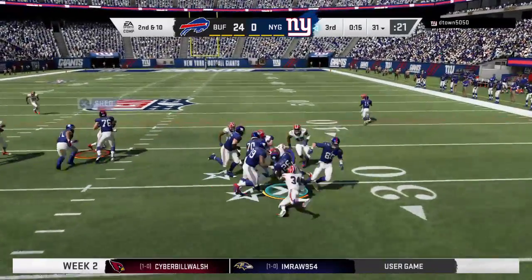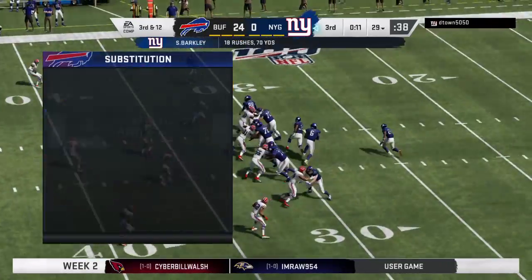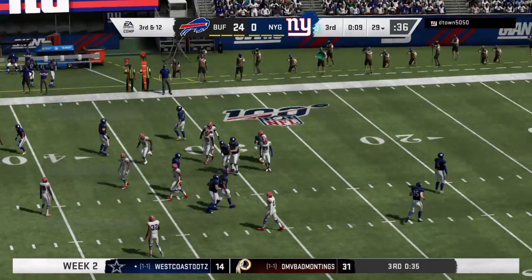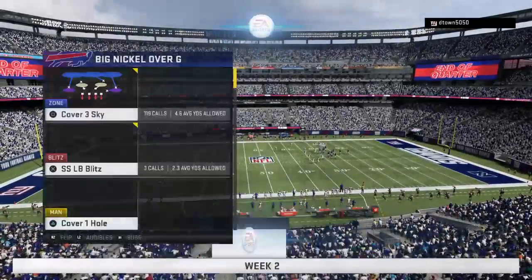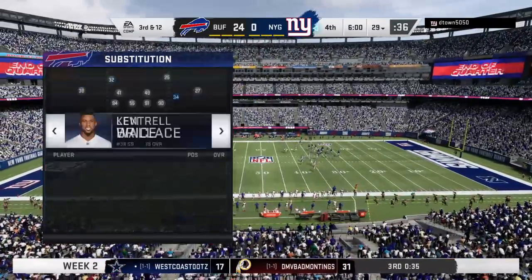They'll run it again with Barkley. And he went nowhere. He'll lose yardage back to the 29. The second down play results in a loss of 2 yards. And this should be the final play before the quarter ends. So they'll get a little extra time to come up with his third down play as we've played 3 quarters.